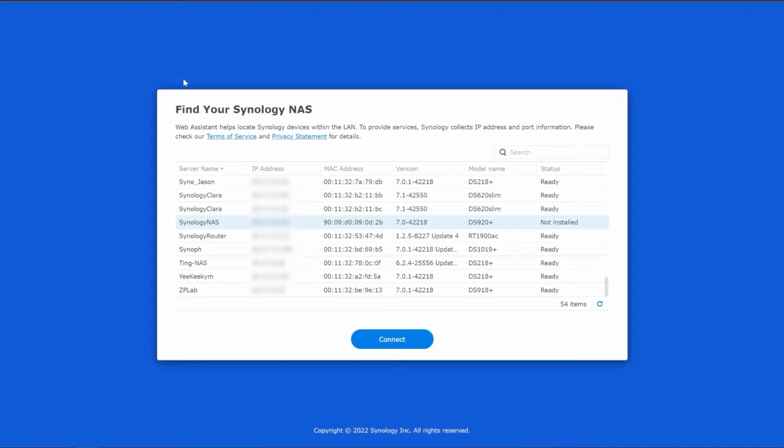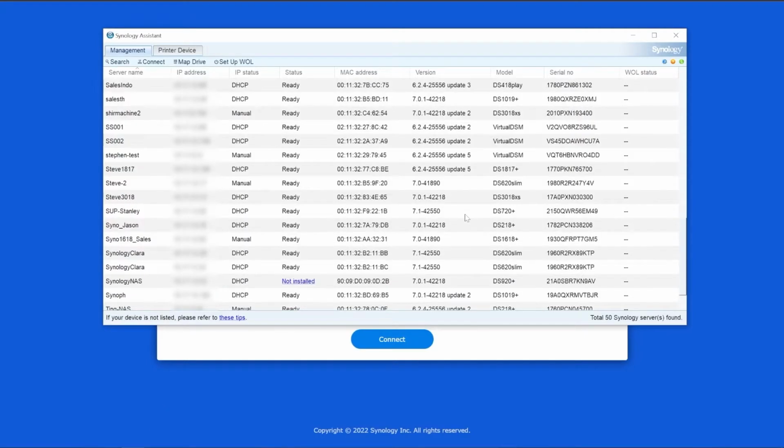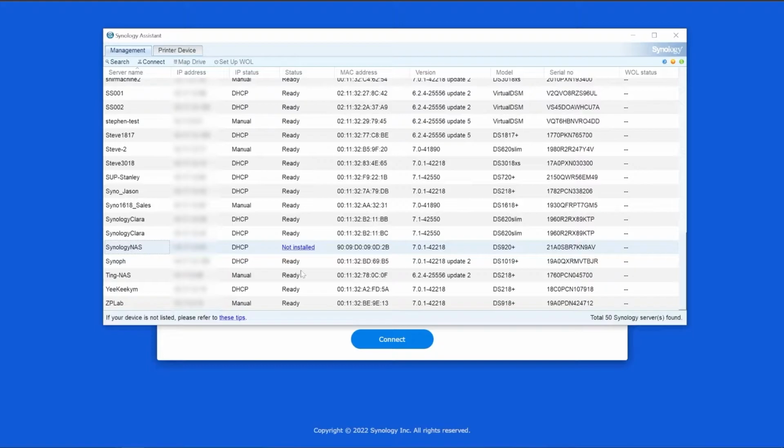Now we have the hardware all set, so let's get started with the DSM installation. First, make sure your PC and your NAS are within the same network. There are two ways to connect to your NAS. You can find your Synology NAS using the web browser, or download Synology Web Assistant from the official website. Here we have several NAS available in our office. The one that we just installed is the DS920 Plus. Here we can see that the status says not installed.